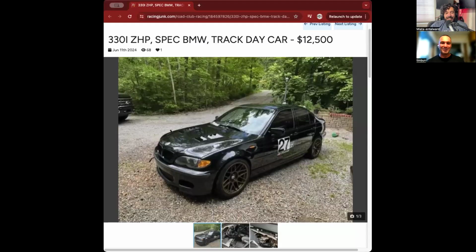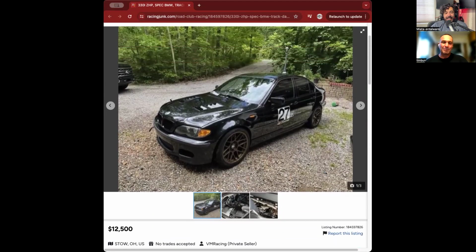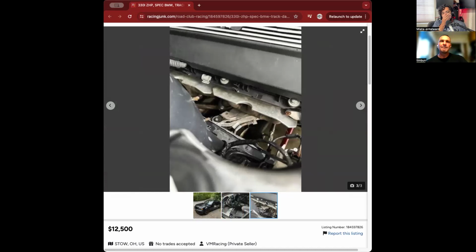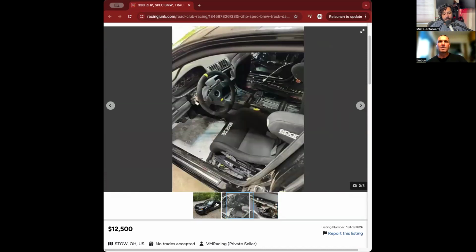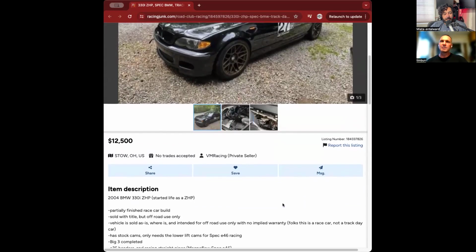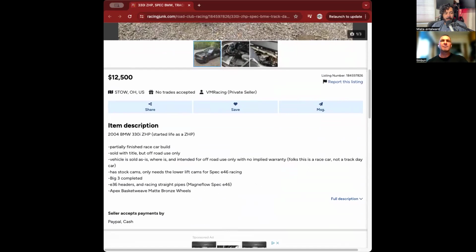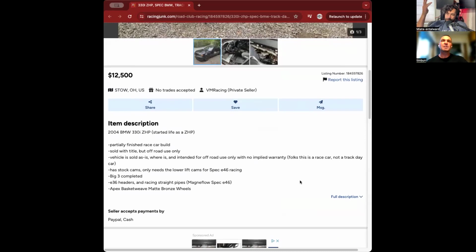And I was like, look at all of the goodies you can get on this thing. So here it is. It's a BMW 330i track car. It does have a title, but it is not street legal. It is a partially finished build. It is sold as is, but it has stock cams. It's got lower lift cams for spec E46 racing. It's got the big three completed on all the issues that those E36s have.